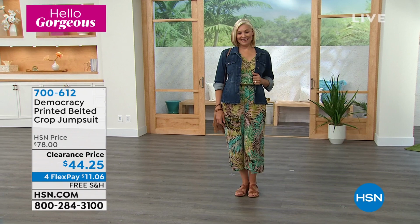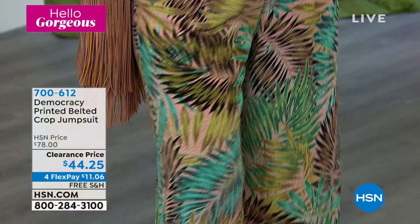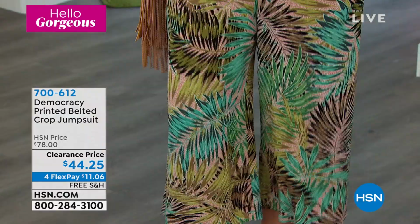If you want the jackets, go for them while we've got them at a great price. This jumpsuit is coming up closer to the end of the hour, but I wanted to show it to you now. It's the printed belted crop jumpsuit. It's so cute, but can you see that clearance price? It's now very limited. We took over $35 off of the price, and you're seeing it there in the blushing nude marine green. It also comes in a Caribbean blue suntan, and we'll show you that one when we get there. But really nice, four flex of $11.